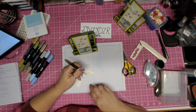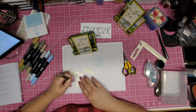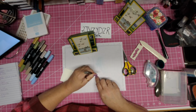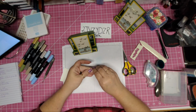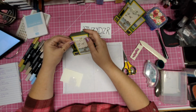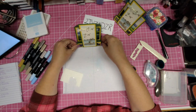And I'm going to add one right here. I need just a tiny one on the end here. Okay. I have one more thing to do after this. I kind of put this so it was kind of on the birds a little bit there. Like that.